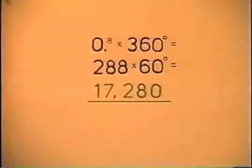Back into your memory now and retrieve that 0.8 we were just talking about. Then multiply it by the 360 degrees of form, which gave us those numbers 8, 5, and 2. 0.8 multiplied by 360 degrees becomes 288. Now the 60-degree corners in the triangle. 288 times 60, 17,280.